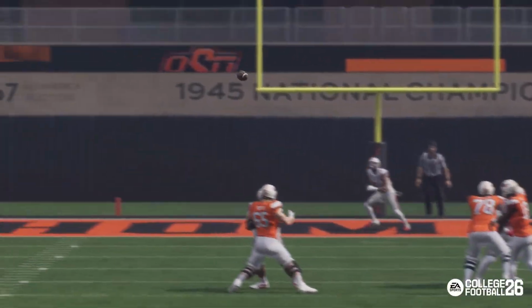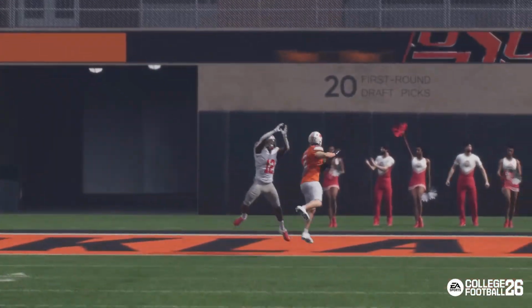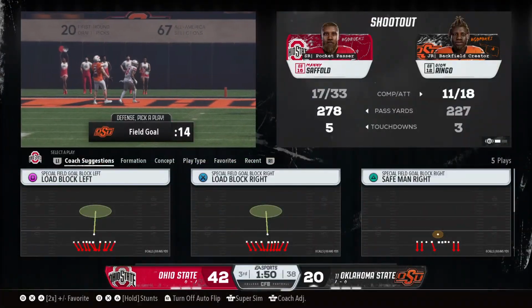Let's send 2 at him. Let's send 3 at him. We can't let this guy continue to beat us time and time again.